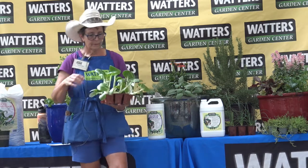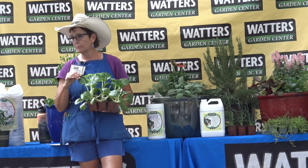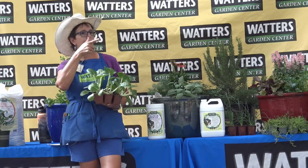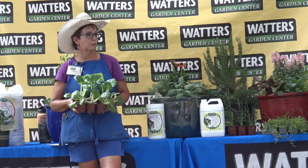Bok choy is a Chinese cabbage. It's another cool season crop, so we will be getting these in. I do have a half a flat back there, but we'll have more as the season goes on. Cool season's just beginning.